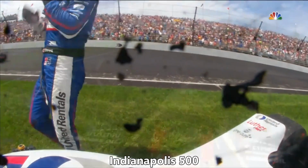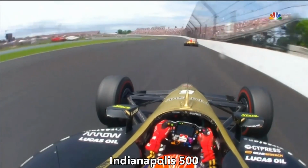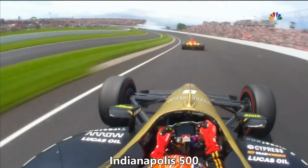Got plenty of angles for you of the wildest scene in this 103rd Indy 500. James Hinchcliffe, how did it look for Hinch?